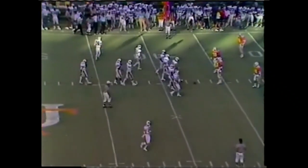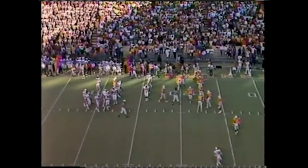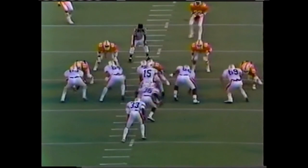But Pat Dye's decision to go to the I formation after coaching the Wishbone for 11 years was really a major decision. Curtis Stewart in at tailback as Walden puts it in the air, and the pass is caught by the tight end, Jeff Parks. And Parks is down for a first down, and Tennessee playing that prevent defense. They're playing it a little soft.